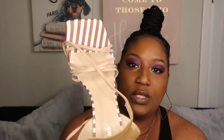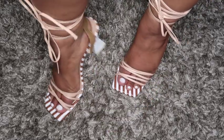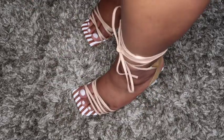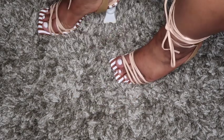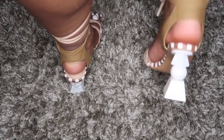And then it goes to this beautiful tan brown sand. Between sand and tan browns. And then you have the striped design. For Shein to create this shoe, for it to be at the price that it's at, it's just amazing to me. I love this shoe. I think it's so unique. It has that strappy look.